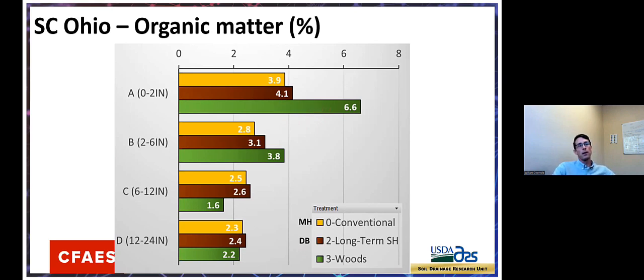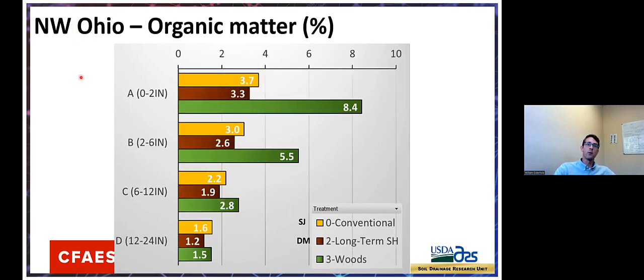But if we focus more on comparing the conventional field in the yellow and the soil health field in the brown, we can see there is an increase in organic matter in the long-term soil health field. Now, it's not huge, but it's definitely there. And I think for this South Central Ohio site, we can say that the long-term soil health management has increased organic matter. And it's kind of interesting that it's been an increase even down to the 24-inch depth. So pretty much throughout the profile that we measured, we saw at least a slight increase in organic matter. Okay, Vinayak, onto the Northwest Ohio site.